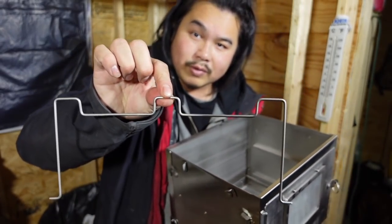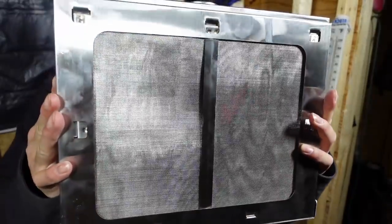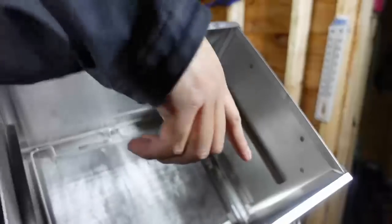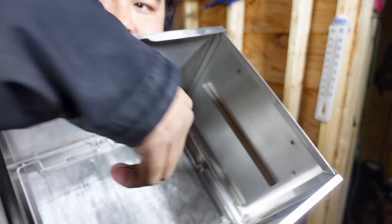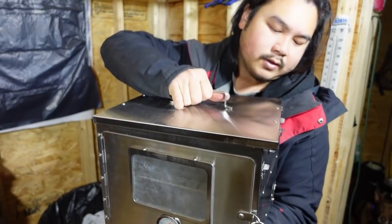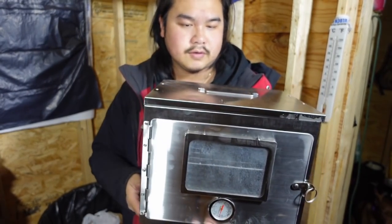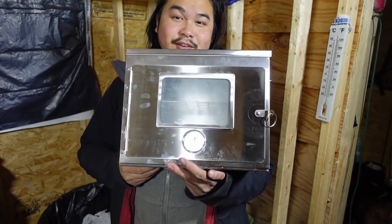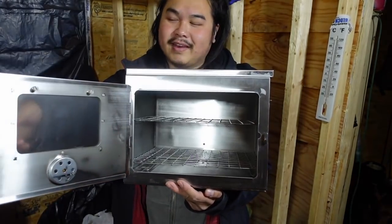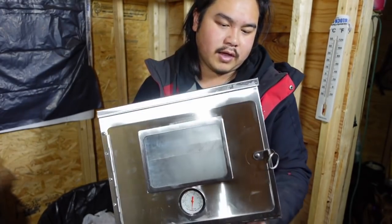Not entirely sure what this is, but I'll figure that out later. But it looks like it has a screen here at the bottom, and there's ledges like this on the side, and this is probably where the racks go. So this just goes on like this, and then I can lock this into place also, and this is pretty much an oven. And this will sit right on top of my wood stove. So yeah, I'll play around with this later.